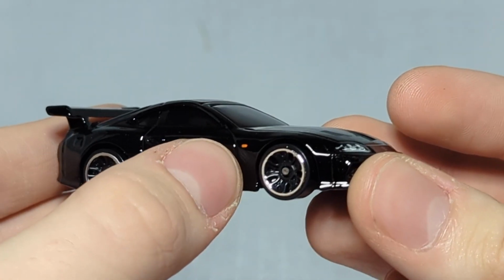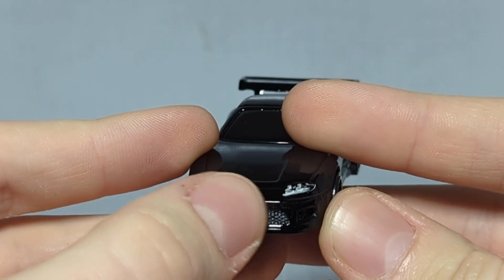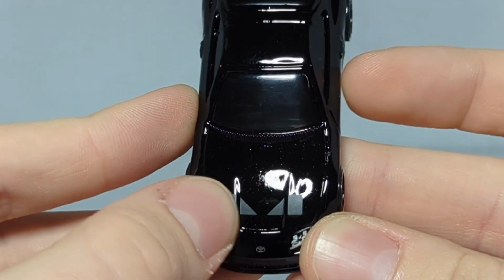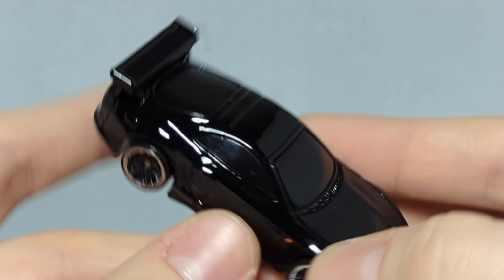The side panel only features a reflector right there, and that is the same to say on this side as well. All of the detail is on the front, where we've got the Toyota emblem with the two headlights and the grille. The hood, which has these two painted in vents. These are supposed to be vents, but they're not actually on the casting itself, so they just painted them on.